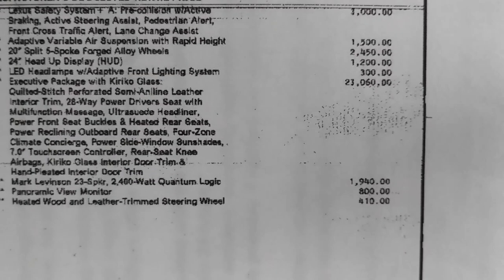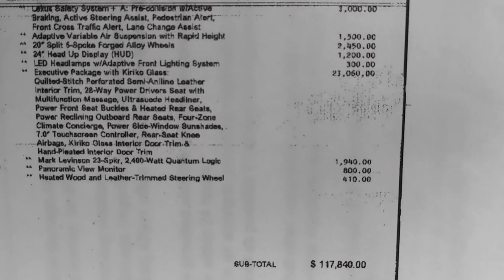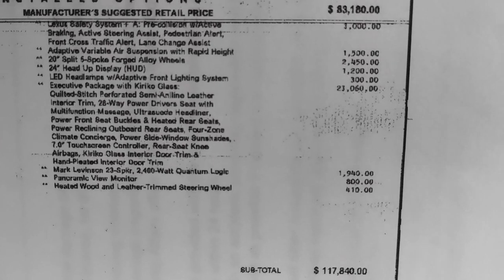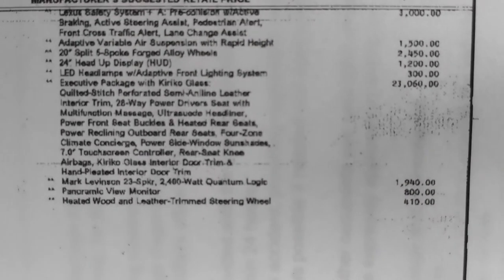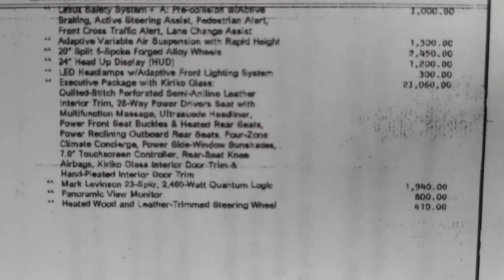So let's see here. I have to use my nose to tap on the glass here to focus, which is really annoying. Well, it won't focus anymore. Let's try it again. Okay. So we don't have screens back here, but we have multifunction massage, heated rear seats, power reclining, rear seat knee airbags. Huh. Didn't know that was a thing.